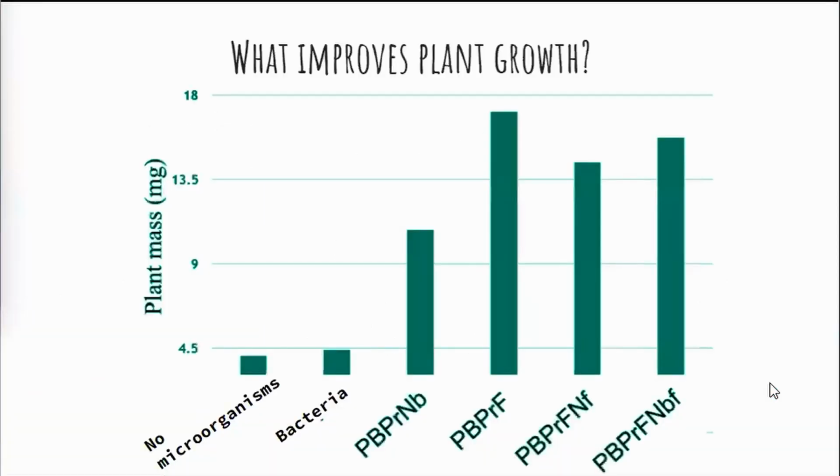So I'm going to start with this very confusing chart, but basically what it shows is all the bars represent biomass of plants, so plant growth. And if you put a plant seed in just plain sand, silt, and clay and organic matter with no microorganisms, your plant will grow, but it won't grow very much.